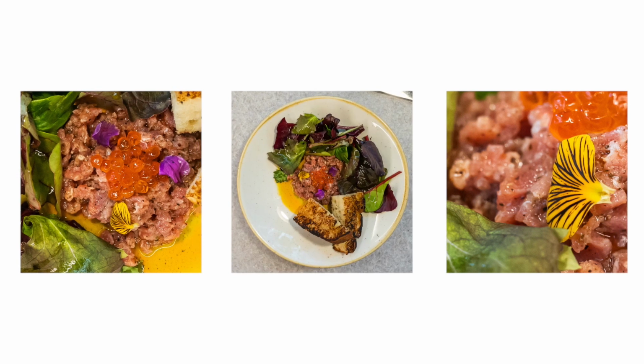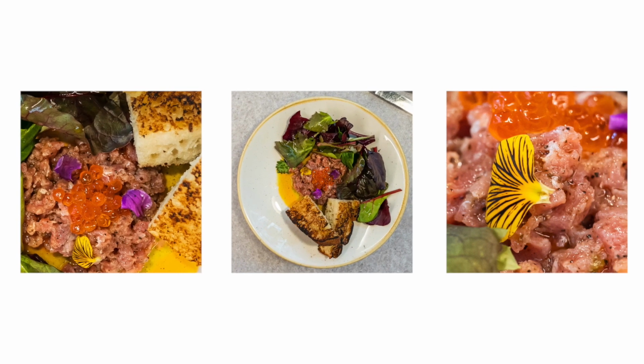The bread has been lightly toasted, giving a slight char taste that pairs very well with the fresh tuna. So for me, this is a must-try dish if you come here.